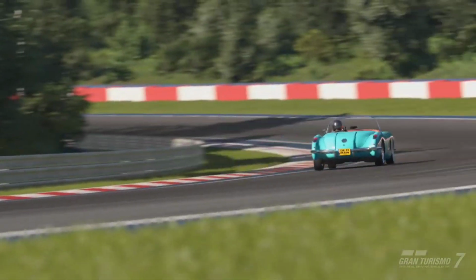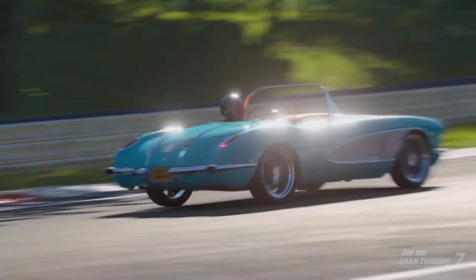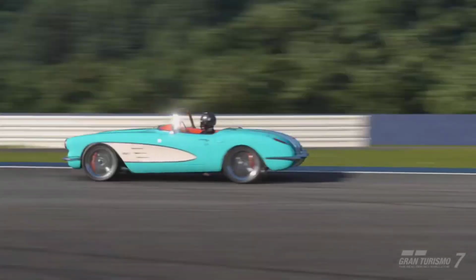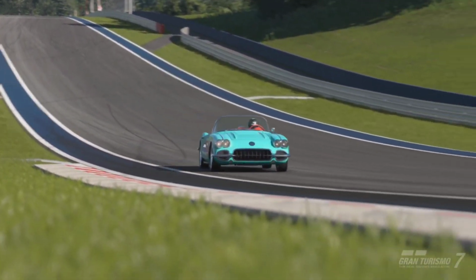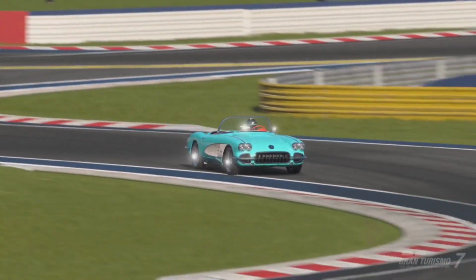So the C1 Corvette, it's fun. Is it the best thing out there? But at 426,000 credits, the car is really affordable. You're buying a piece of history. It's a fun vehicle, just if it had downforce, it would be a lot better.